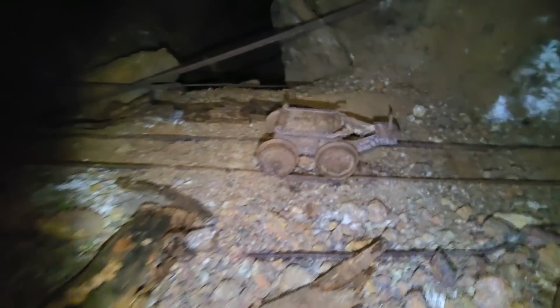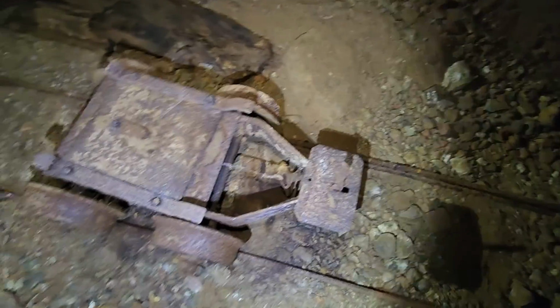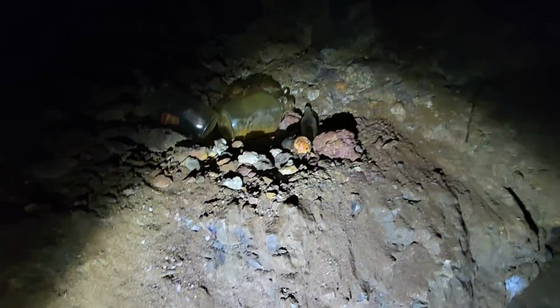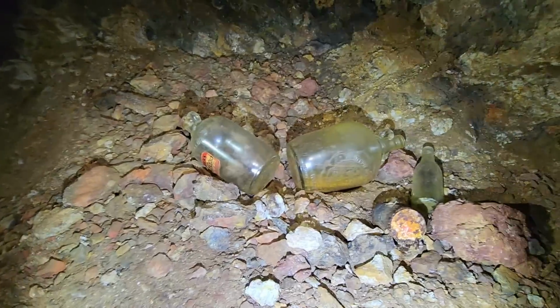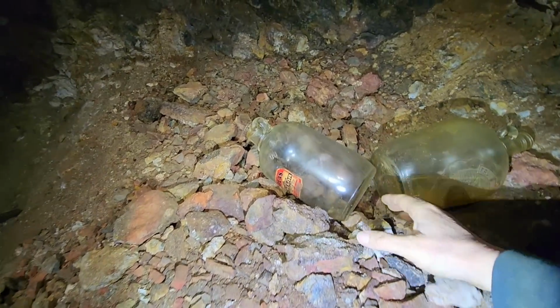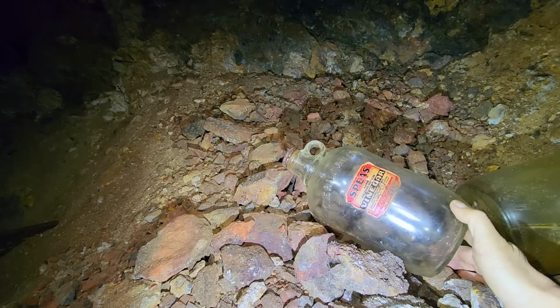You see the bottle up there? Oh no, I missed that. I was geeking out on this ore car chassis. So there's a bottle collection up here. They're all in good shape too. What do we got? We left them so you guys could see them, in the original state, like we didn't move them at all.